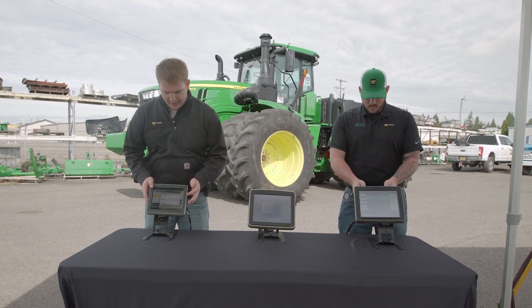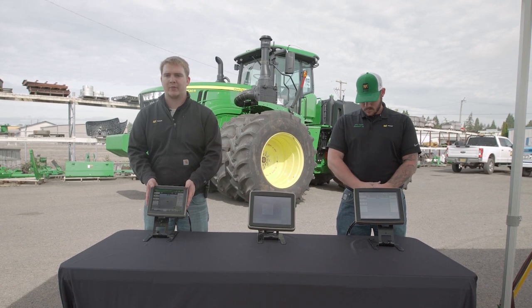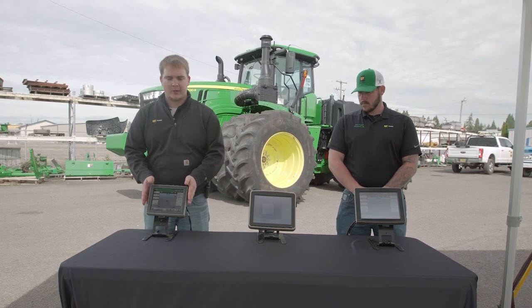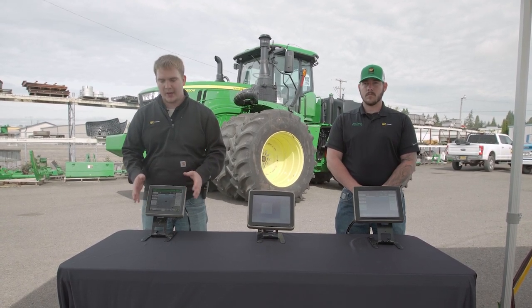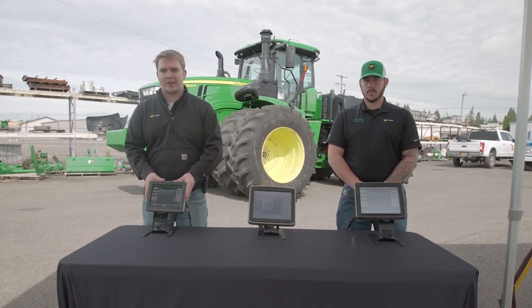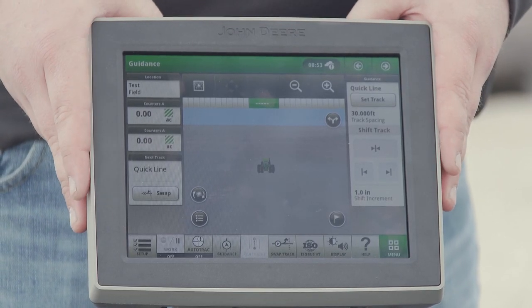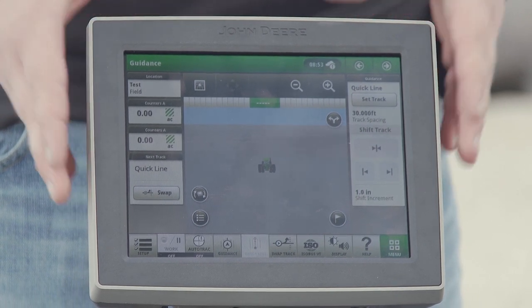As you can see here, it is a Generation 4 display. It came out last year, the spring of 2019. It's a lot smaller display than you'll find with the bigger screens. It's a smaller screen. It is also IP87 water resistant. That way you can actually mount this thing on an open station tractor and it can endure the weather without any worry of the electronics and things like that going haywire.